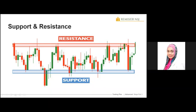The rationale behind this is that as the price gets closer and closer to the resistance, it becomes more expensive. In the process, the sellers are more likely to sell and the buyers become less likely to buy. That means everyone will be taking the profit here. When everyone keeps on selling, the price will drop. You see the red candle here, the price will drop. That means sellers are pressing it down.